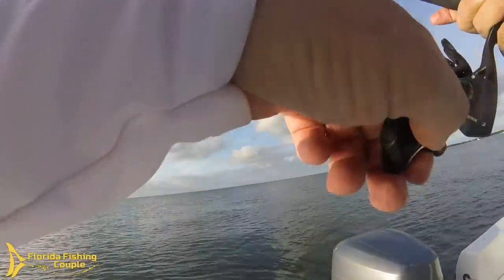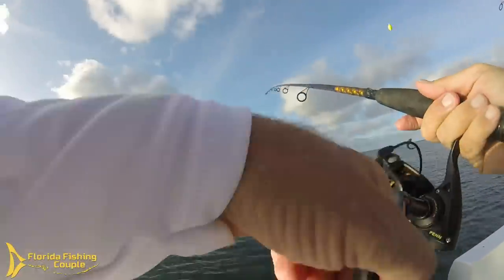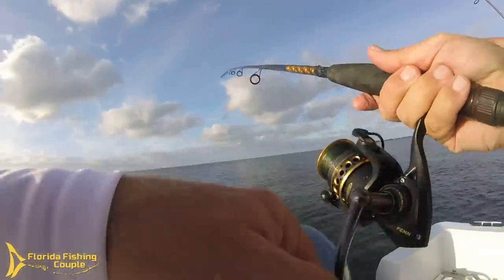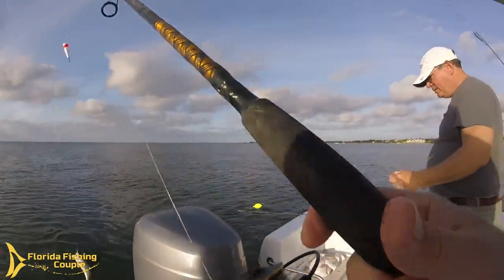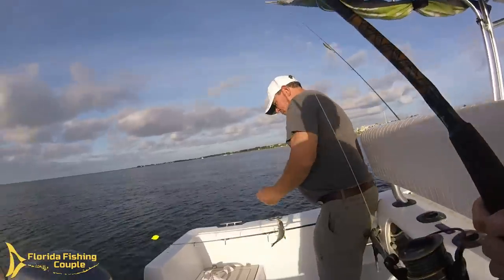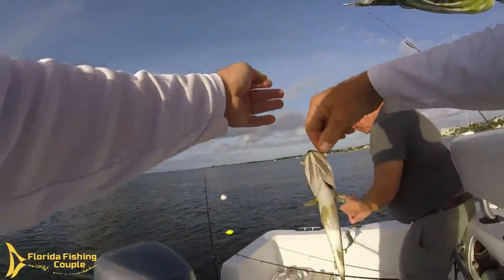I'm going to highlight that video for other people to see, I think, because that gave us a lot of... Oh, that's bait. Yeah, that's a blue runner there. Yeah, you got a blue runner. Are they bait? Those are very good bait. For what? For, like, grouper. No, that's a jack. Never mind. Sorry. Jack.